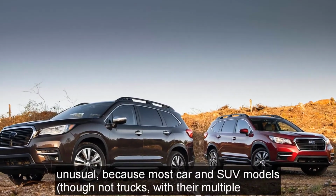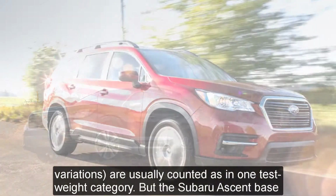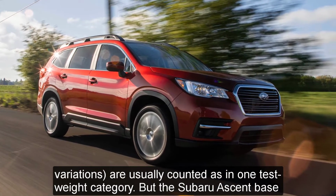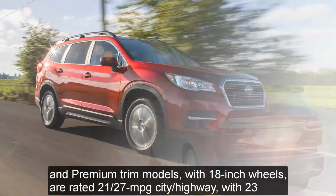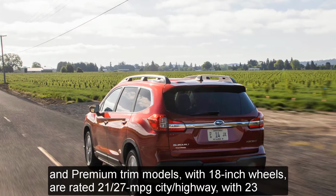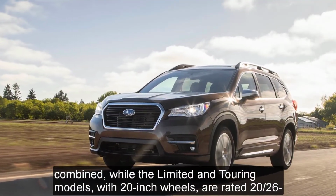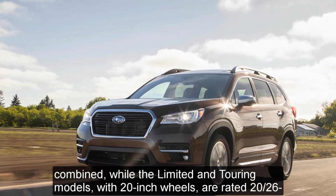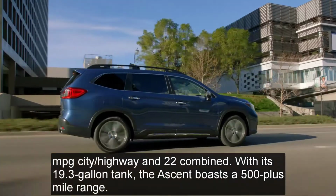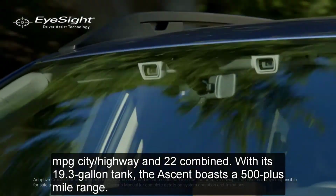Speaking of which, the tire and wheel size make a difference on the EPA test cycle. This is unusual, because most car and SUV models, though not trucks, with their multiple variations, are usually counted as in one test weight category. But the Subaru Ascent base and premium trim models, with 18-inch wheels, are rated 21-27 miles per gallon city, highway, with 23 combined, while the limited and touring models, with 20-inch wheels, are rated 20-26 miles per gallon city, highway and 22 combined. With its 19.3-gallon tank, the Ascent boasts a 500-plus mile range.